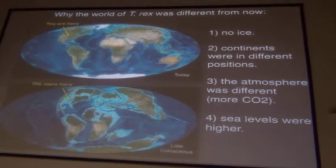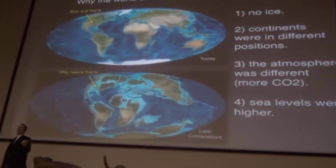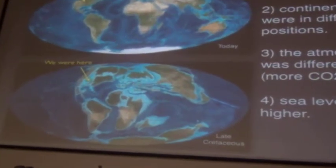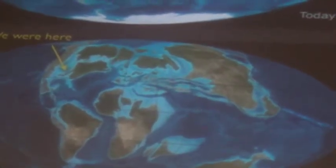We're very warm at the equator, very cold at the poles. In the world of T-Rex, no ice at the poles. This is called a greenhouse environment. It's so warm there's no ice. Ice does not form on the surface of Earth during the time of T-Rex. So we have warm, wet poles.